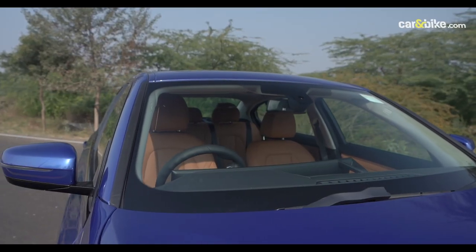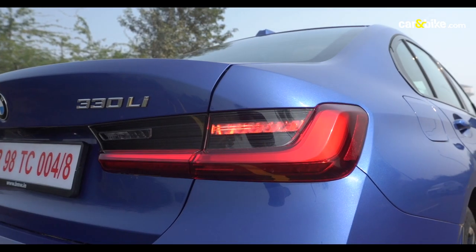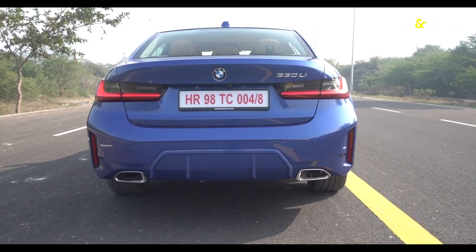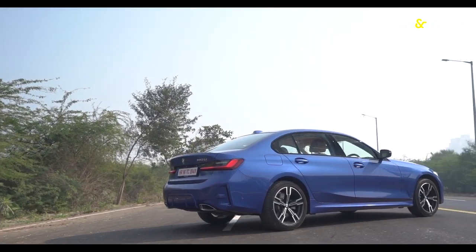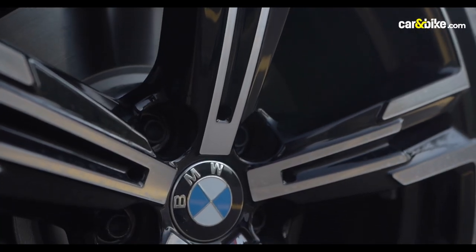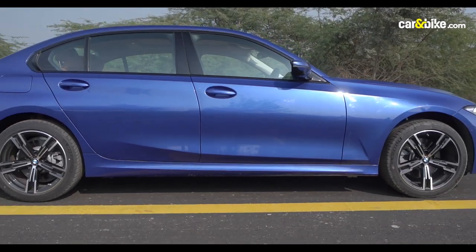The 330 Li M Sport trim hasn't received a substantial price bump, but it's the 330 Ld M Sport that is dearer by 3 lakh rupees, compared to the earlier prices, that is. That being said, the 2023 BMW 3 Series Gran Limousine is the most practical sports sedan out there right now.